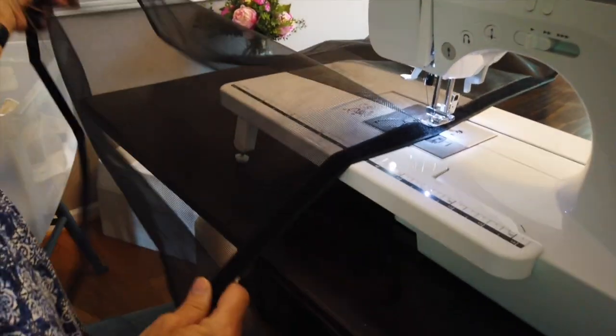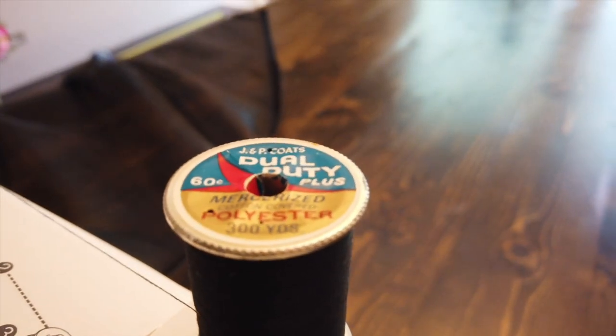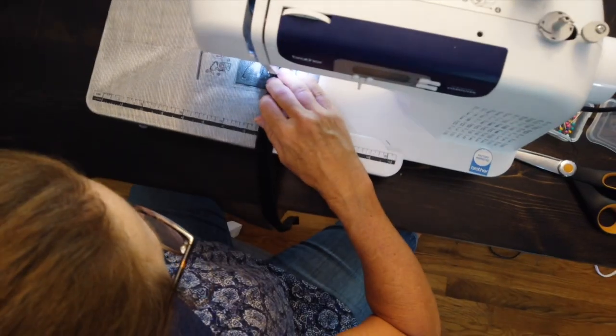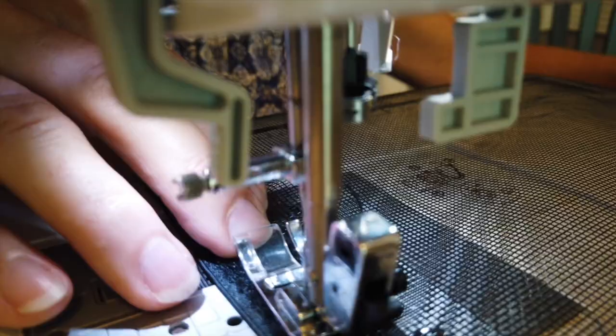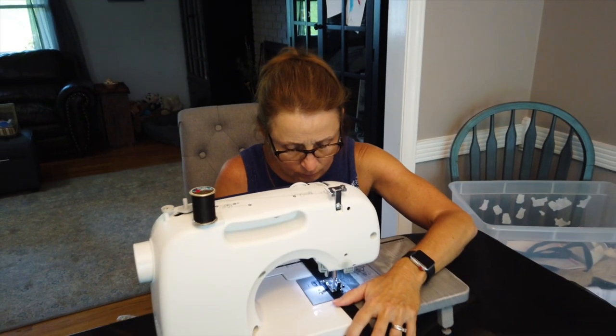Inside the binding. Okay, so I'm done. I got the bottom on.